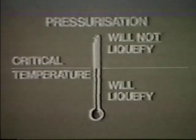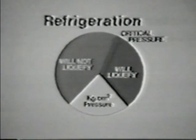Just to recap, I'll briefly remind you of the points we've discussed. Critical temperature. This is the temperature at which gases will not liquefy under pressurization alone. Critical pressure. This is the pressure below which liquefaction cannot occur.